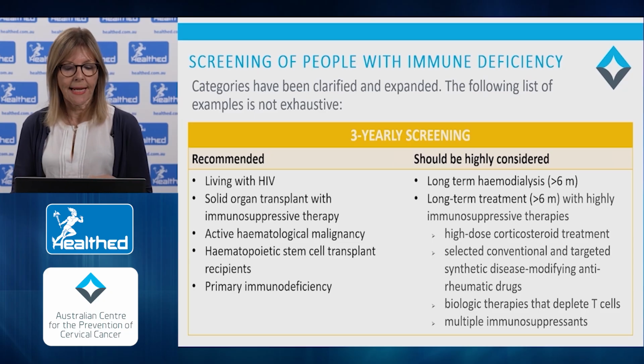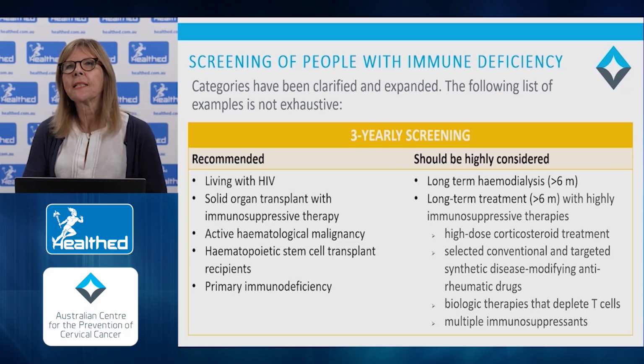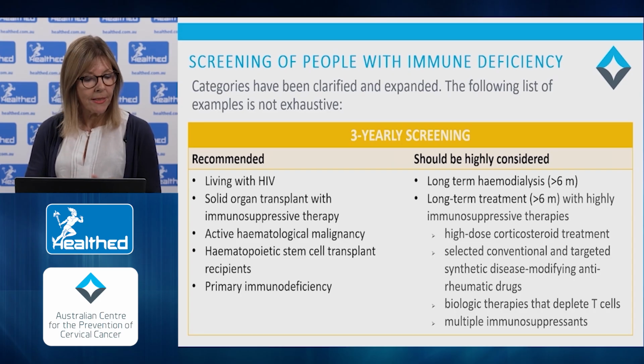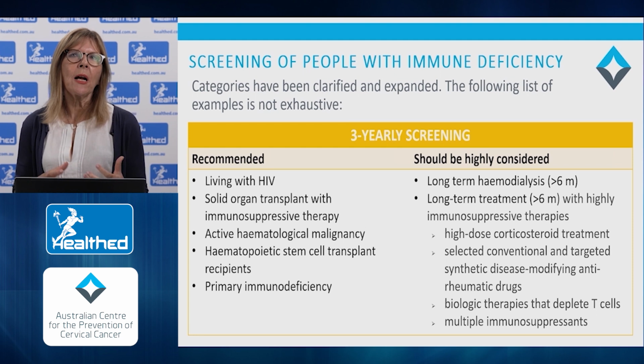So let's have a look at the categories. They've been clarified and expanded. And again, this list is not exhaustive. So 3-yearly screening is recommended for people living with HIV. It is recommended for solid organ transplant recipients on immunosuppressive therapy. I won't go through everything. People with primary immunodeficiency. And it should be highly considered.